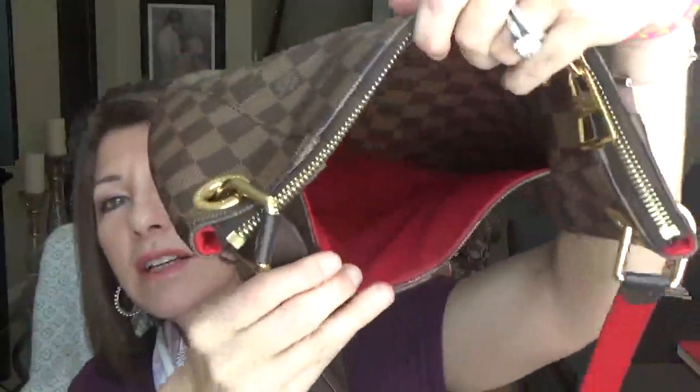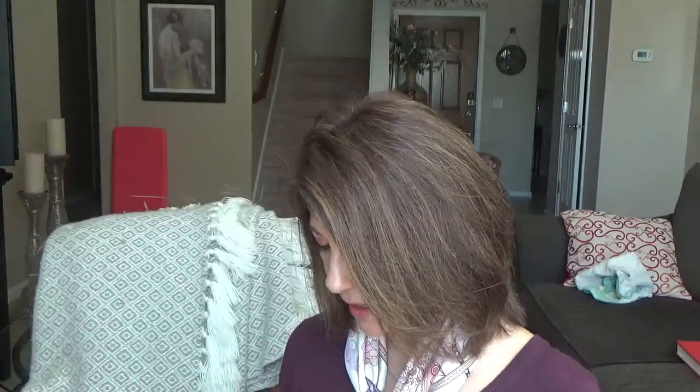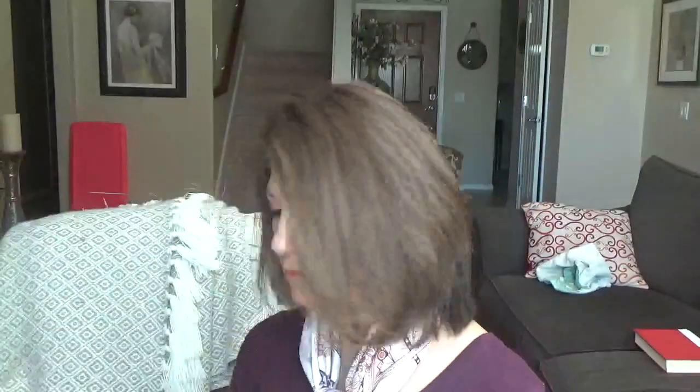And the inside of the bag, to me, I mean, look at that. It still looks amazing. There are no markings on the inside, no fading, nothing. I think this bag has just held up really well, and it looks amazing. Come here, Sushi. It looks amazing here. So let me show you the inside. The inside looks great.